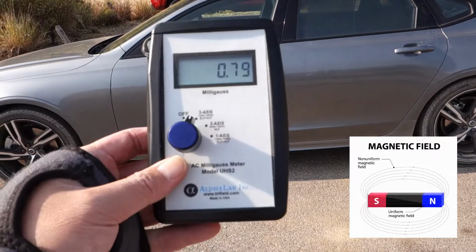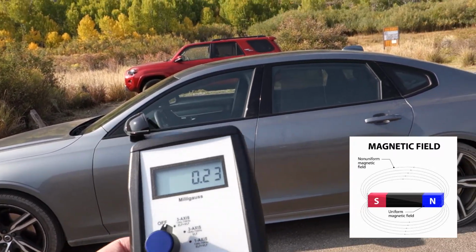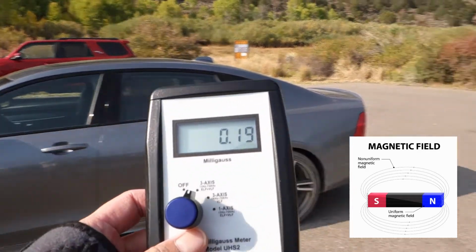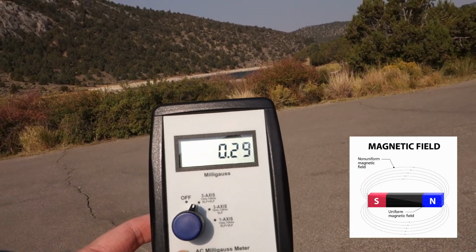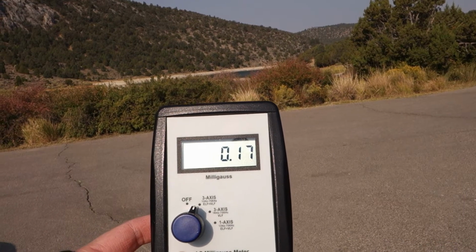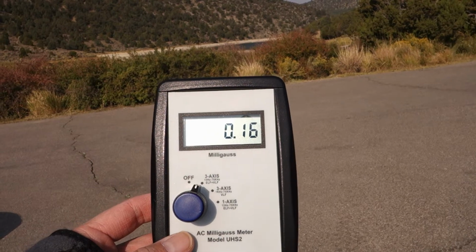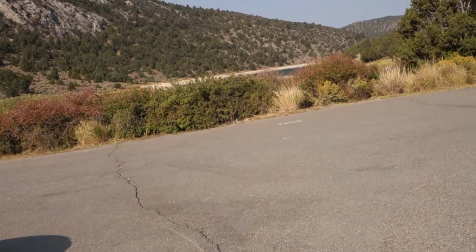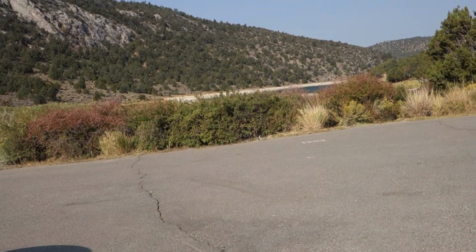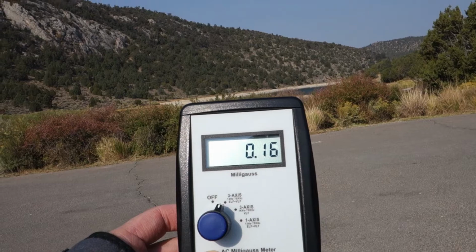So we've got the trusty UHS2 Alpha Lab magnetic field meter. As you can see, the ambient magnetic field jumps around, but is 0.14, 0.15, 0.2. So this is very normal for a natural area. Actually, it's pretty normal for an outdoor area. Sometimes it'll get down to 0.1.